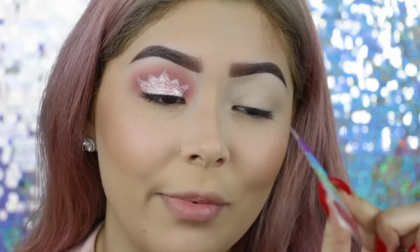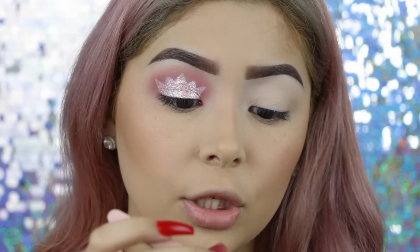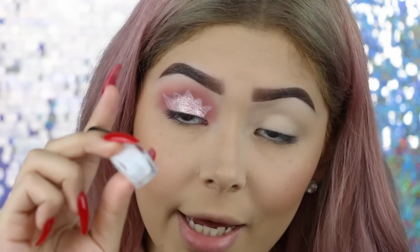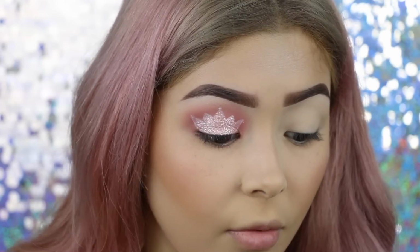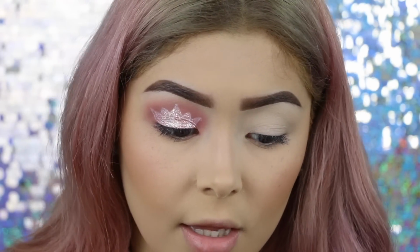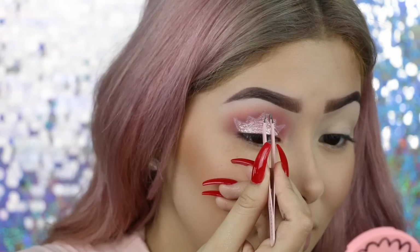So now to top it off, I'm gonna go in with these little jewels. These are from Michaels, and I'm gonna be placing them with my tweezers. I'm gonna go ahead and grab this glitter glue. I'm gonna put a little bit at the very tip where the jewel's supposed to go, and then I'm going to go ahead and place one of these on there.